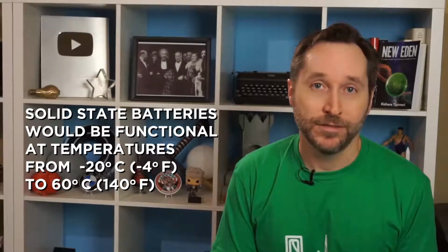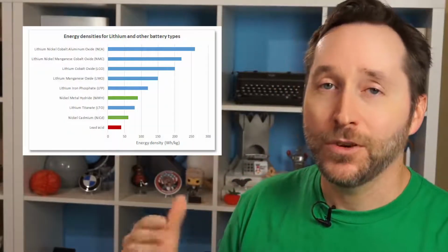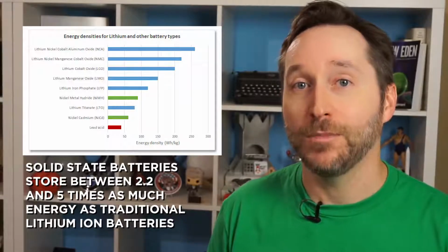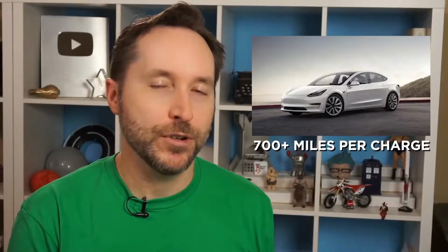But of course, the big question here is storage. All of that stuff is great, but it means nothing if it doesn't hold as much energy as previous batteries did. Well, this is where things finally start to get good enough, because according to their tests, these batteries hold 2.2 to 5 times as much energy as traditional lithium-ion batteries. This means a Model 3 could get up to 700 miles per charge. And that's on the low end. 1,000 miles is easily within the range of possibility.